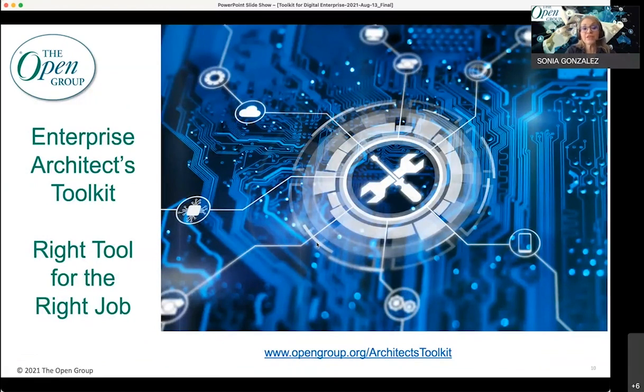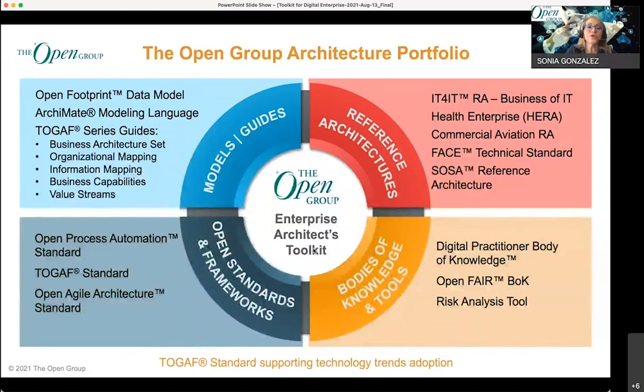Our saying here is the right tool for the right job. And like Steve said at the beginning, the importance of this toolkit is not only the individual tool, but how they can leverage each other and be more powerful when they are used together. So in this toolkit, we have models and guides, like for example, the Open Footprint Data Model, and also the set of models that you will find in the TOGAF Series Guides, which is a very rich ecosystem surrounding the TOGAF standard, in which you will have guidance to fulfill different topics.